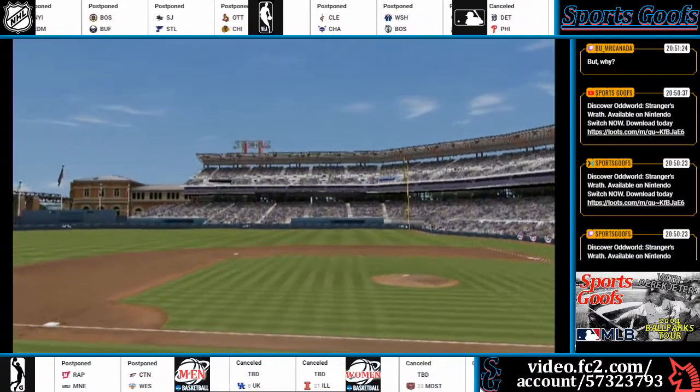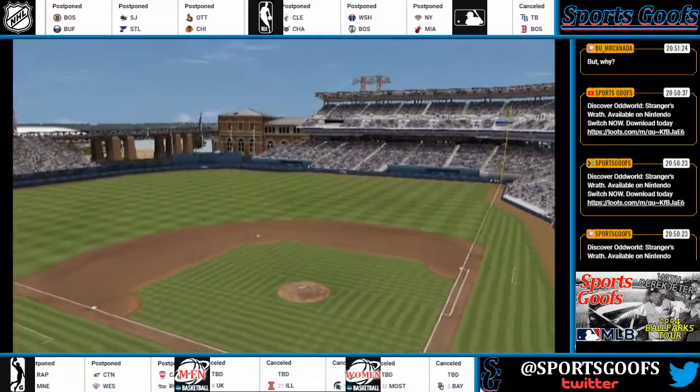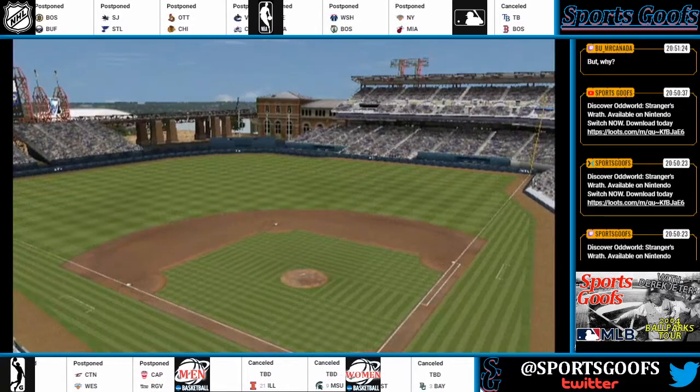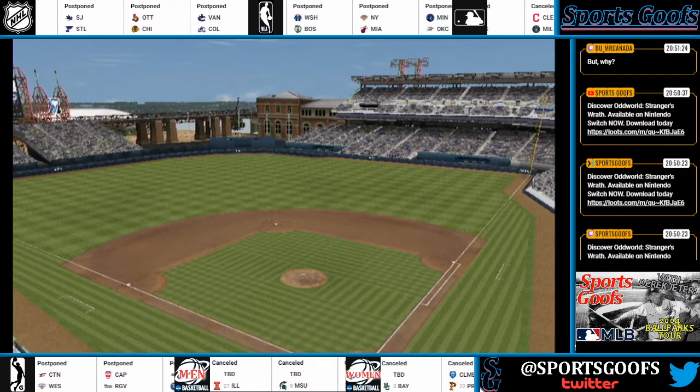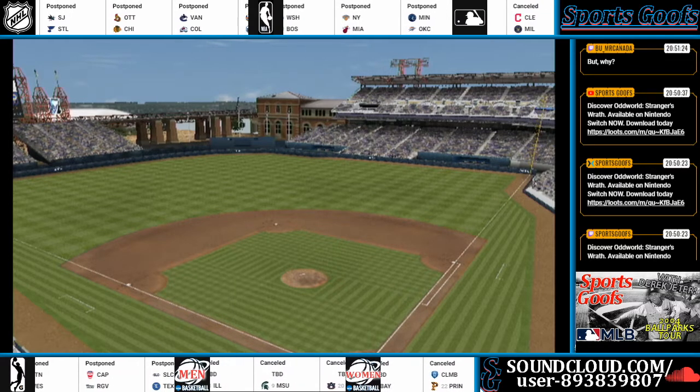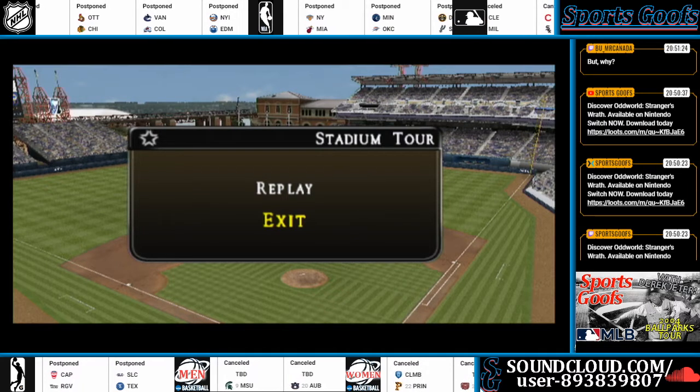Dimensions in right field should give right-handed hitters a bit of an advantage. We've talked about right-handed hitters with good pop, so your pitching staff was solid. All right. There's not much else he says. He didn't mention the bridge out there or whatever. Yeah, that's a bummer. That would have been cool. I don't know what it reminds me of.